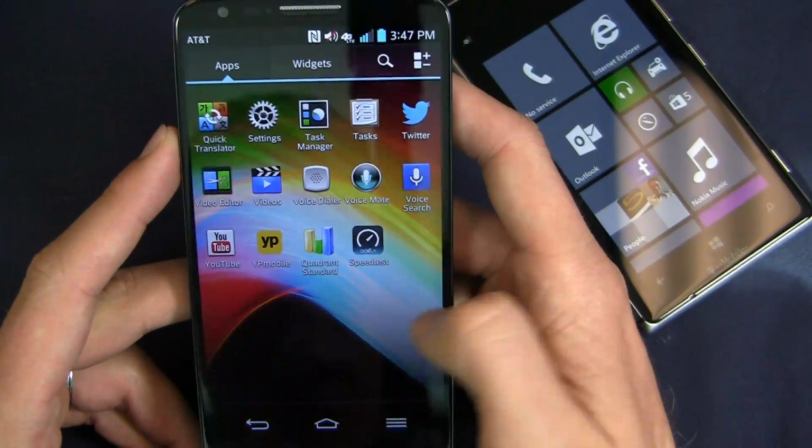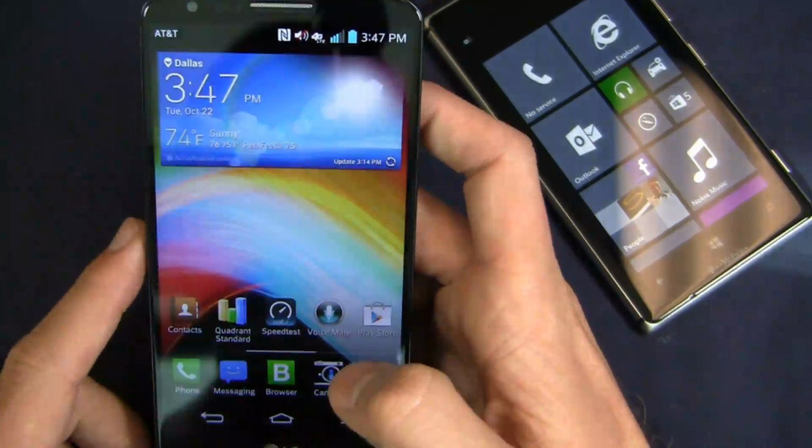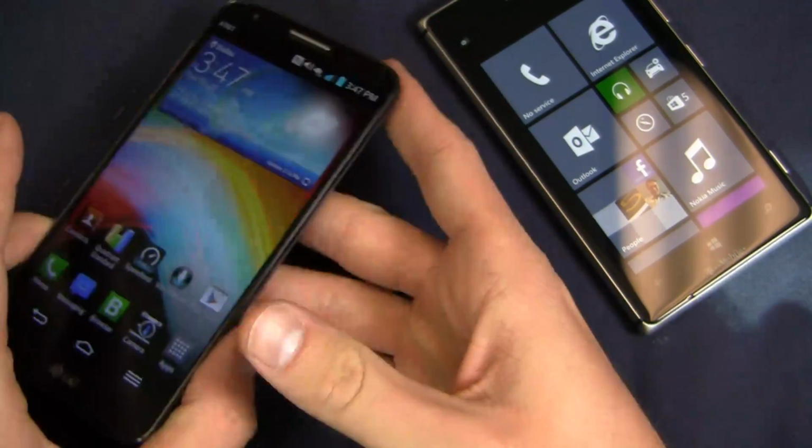Down here, take a look. Let's go find it. Where did it go? Quick remote. There it is on the unit. And then down here at the bottom, 3.5mm headphone jack. And of course, your micro USB charging port and speakers down here at the bottom of the unit.